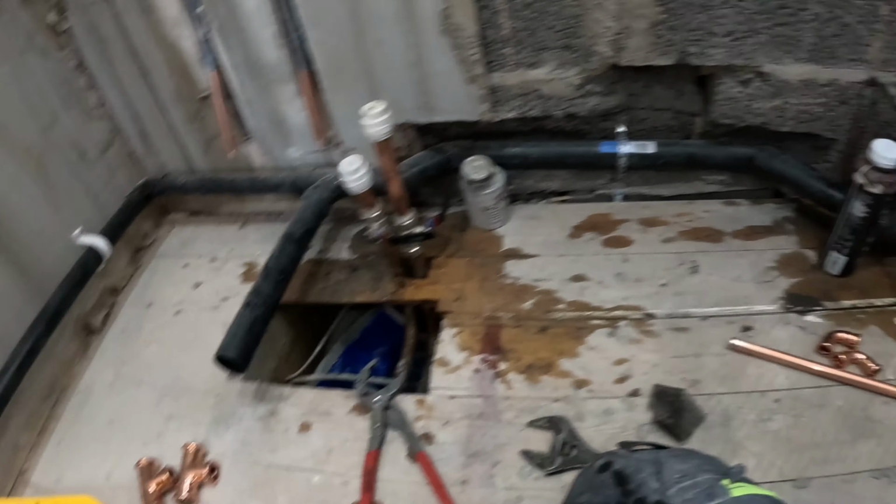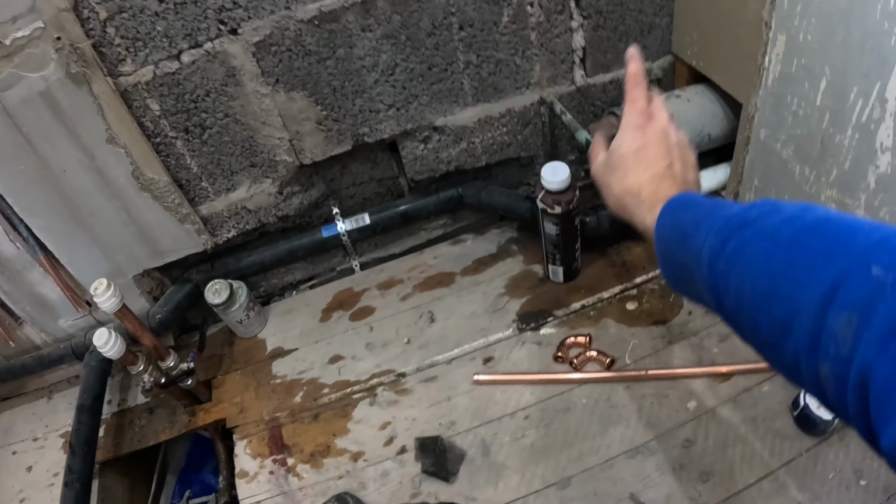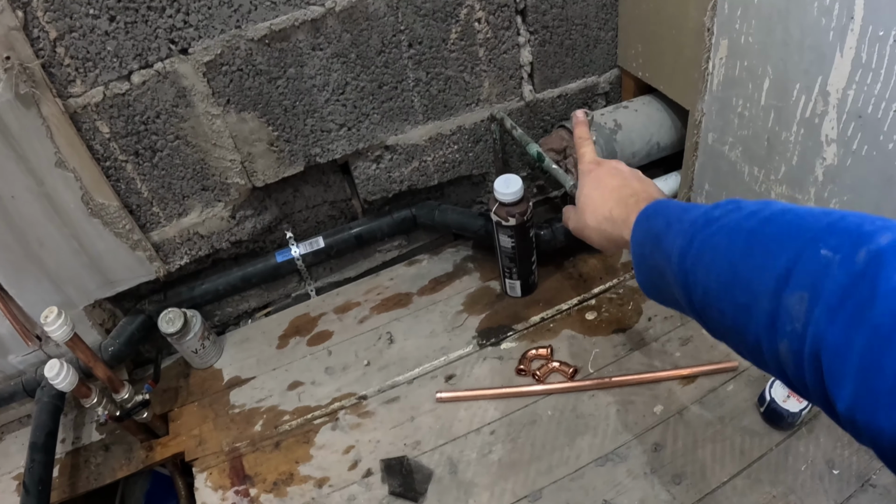Right, let's just get the water back on, get that turned back off, and oh yeah, I need to rig a temporary tap up for the plasterer and tiler.